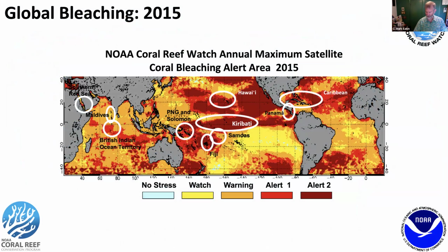Well, as we move into 2015, we saw this pattern again. As the warming happened, we saw, not in the Great Barrier Reef, but we saw bleaching in the South Pacific and American Samoa and Fiji, across to the Indian Ocean, actually to the southern Indian Ocean, then to the northern, then to Southeast Asia, and later jumping across into the Caribbean, and at the same time into Hawaii. Hawaii was unusual. This was the first time there was a major bleaching event on the main Hawaiian Islands. And we'll come back to that in a few minutes.